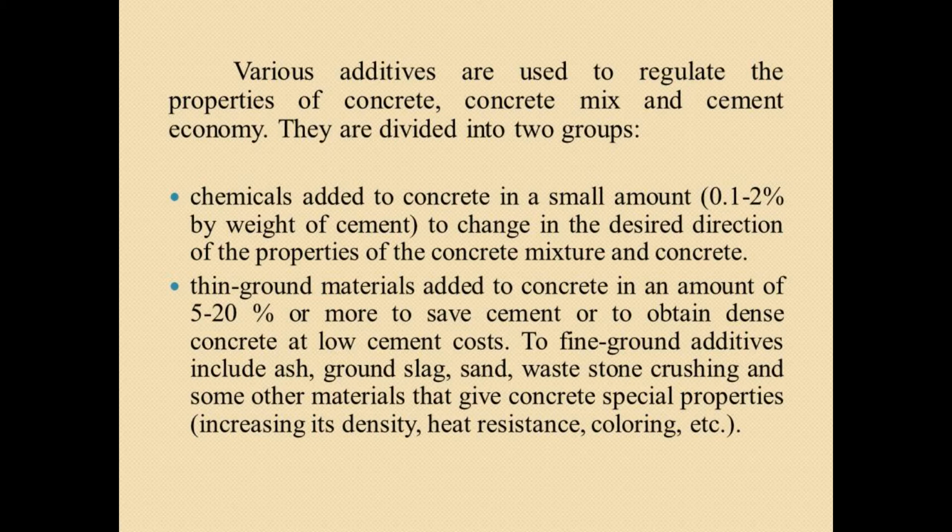Thin ground materials added to concrete in an amount of 5–20% or more to save cement or to obtain dense concrete at low cement costs. Fine ground additives include ash, ground slag, sand, waste stone crushing and some other materials that give concrete special properties, increasing its density, heat resistance, coloring, etc.